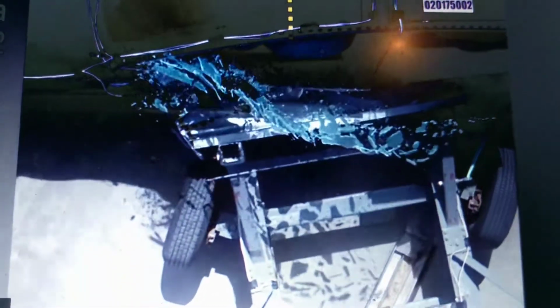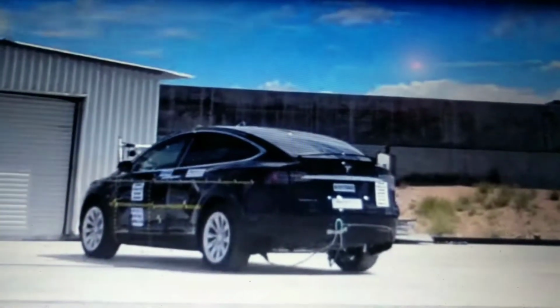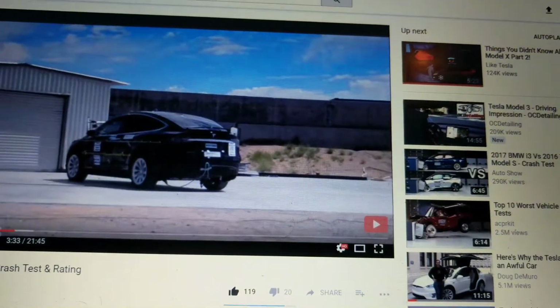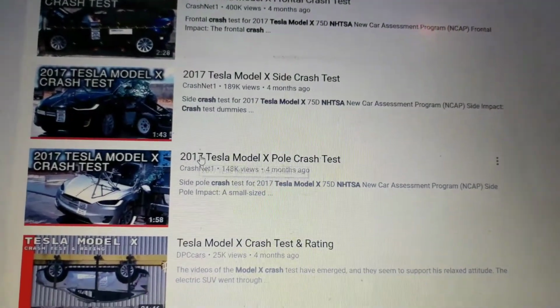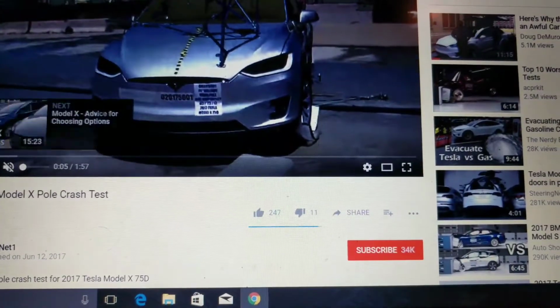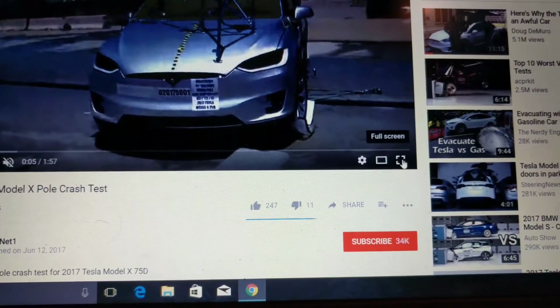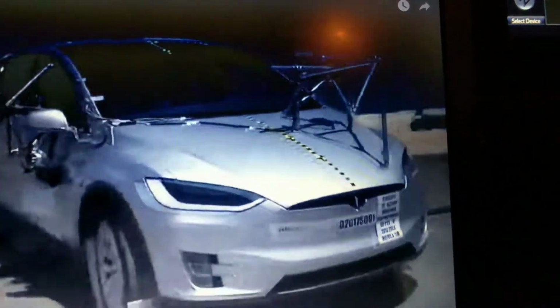But in the real world, things may not be as low for the low cars. That's the thing. In the real world, things are higher up, usually. So let's go back and look at some other videos. Front, here's the side. Here's the pole. Let's look at the pole test. This is going to be one of the more dramatic ones. Okay. Open it up. Alright, this one's about to crash into the pole. Let's see how it does.